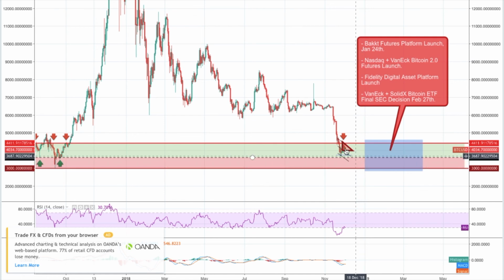So looking bearish in the short term, the $3,600 mark is the target, in my opinion, to keep an eye on. If we do fall from there, then we can start looking at $3,000. If we break above $4,400, then we can start thinking bullish. But until then, we're just going to have to weather the storm until we hit this Q1 period. And then from there, we can only hope that all this good news will start to generate a market reversal.